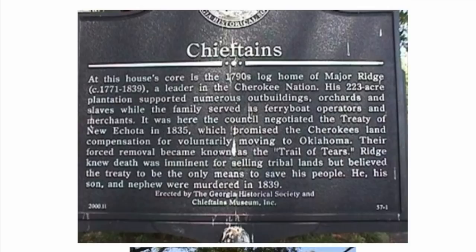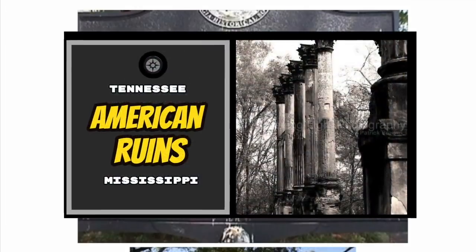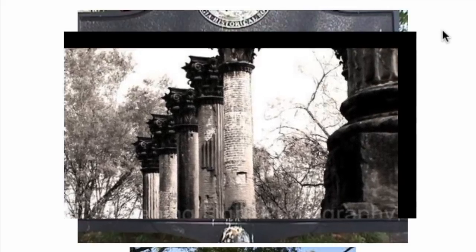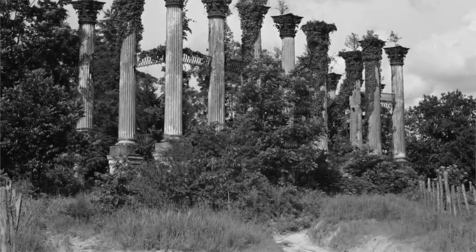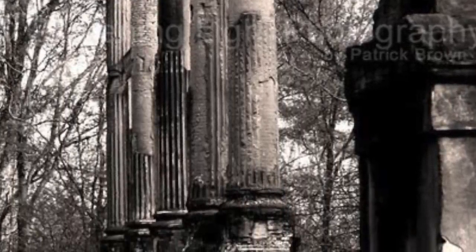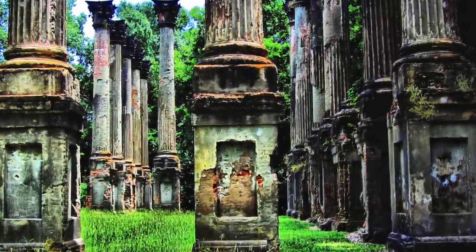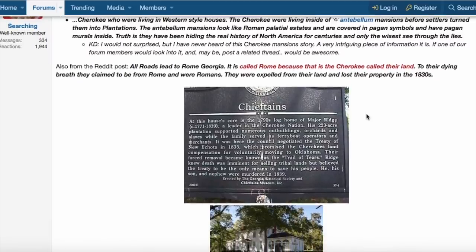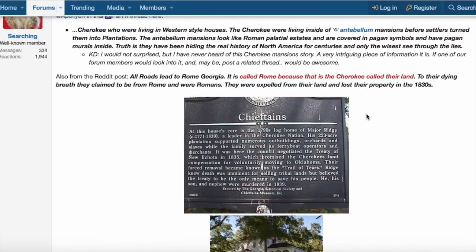Now, if you remember the recent video I did on the Windsor ruins in Mississippi, isn't that exactly what we saw in that story? Beautiful Greco-Roman architecture found in the middle of a cotton plantation. And the story was absolutely ridiculous of a man who built this after accumulating a small fortune only to die in his early 30s. Just shortly before or after his death was the property finished. And it just seemed completely ridiculous. And here we are with a little insight on the Cherokee living in antebellum mansions before they turned into plantations. And obviously we know that the people were forced off of their lands.